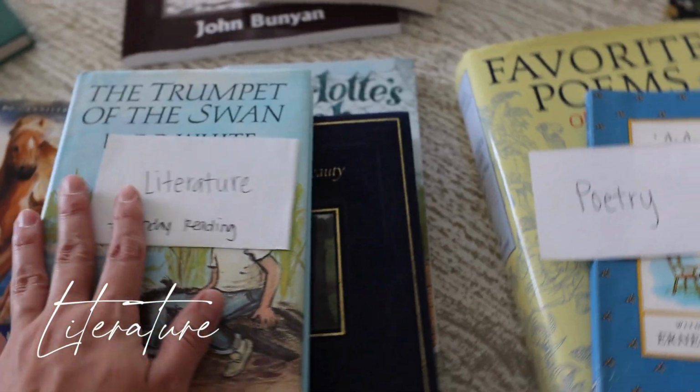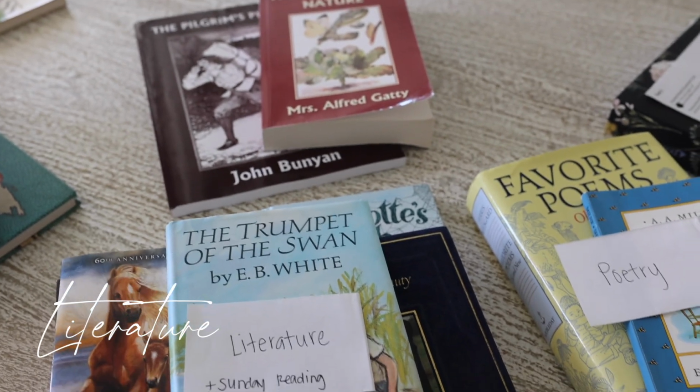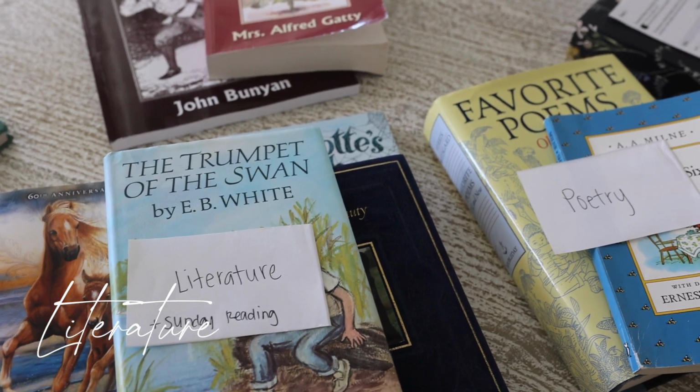And then we have literature here. Okay, so the CMEC had us doing Greek mythology this year for literature. And I personally am going to hold off on Greek mythology.